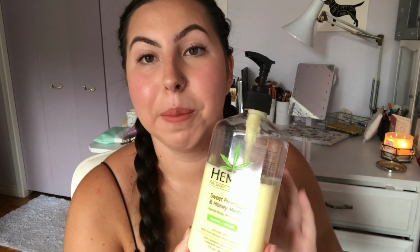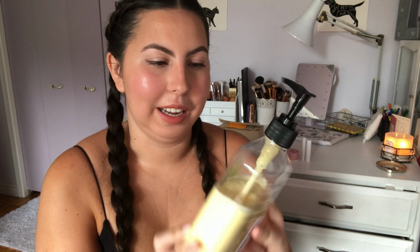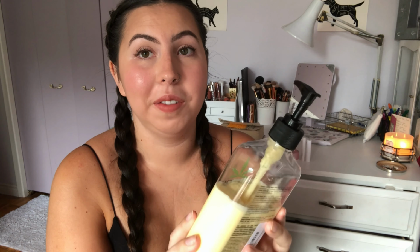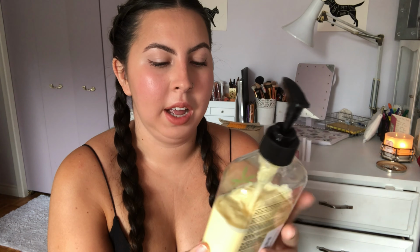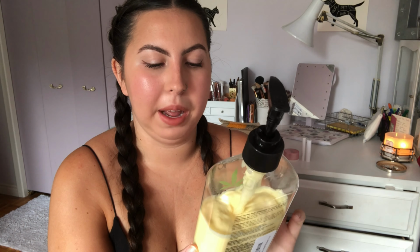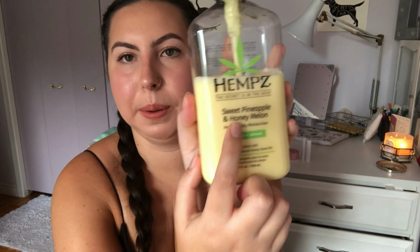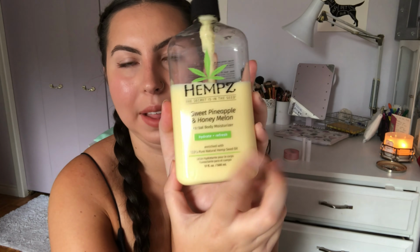So first, let's talk about this body lotion, because as you can see, I've used quite a lot of it, and I use this all the time. This is the Hemp's Sweet Pineapple and Honey Melon Herbal Body Moisturizer, Hydrate and Refresh. It's basically the Hemp's Sweet Pineapple and Honey Melon.